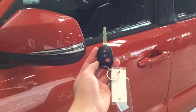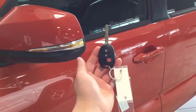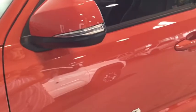Helping you into your Tacoma is your handy key fob. You have the lock, the unlock, as well as the panic button. To unlock your driver's side, simply press once. To unlock all 4 doors, press twice. As you can see, you have that stylish turn signal indicator on your side mirror there. Opening up that door to take a look.